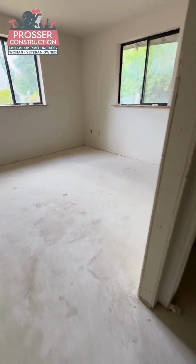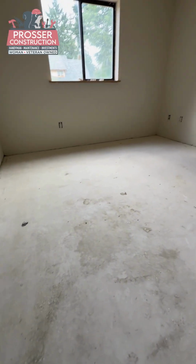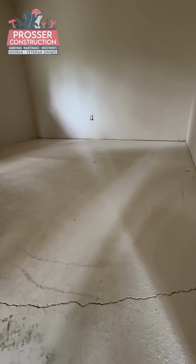It gets real serious, but I wanted to share, because it is one of the most common mistakes I see, or issues I see in homes. This room has several cracks. And then divots where it used to have carpet that we will be filling in with a leveler. It does cost more money, but it saves you money in the long run. Just try to remember that.